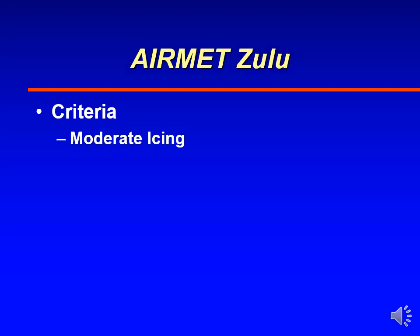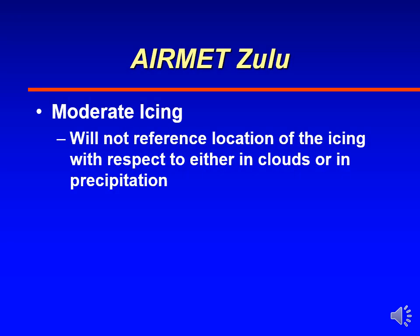Airmet Zulu deals with moderate icing, not severe icing like Sigmets, and of course light icing is not included in any product. So moderate icing is what we're looking at here. And it will not tell you if that icing is in cloud or precipitation. It used to be in the old Airmets, they would tell you if it was in cloud or precipitation. Now they just leave it out and tell you there's moderate icing.